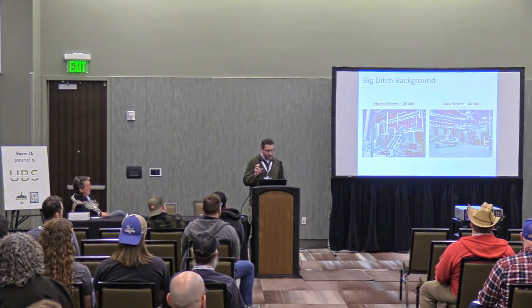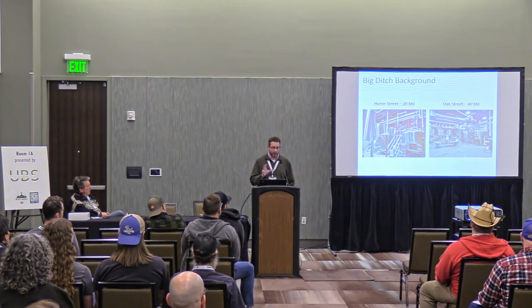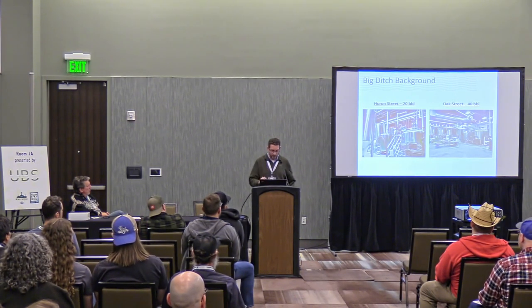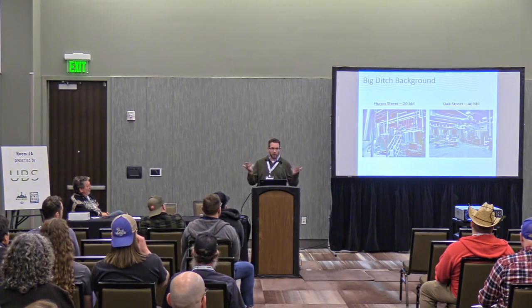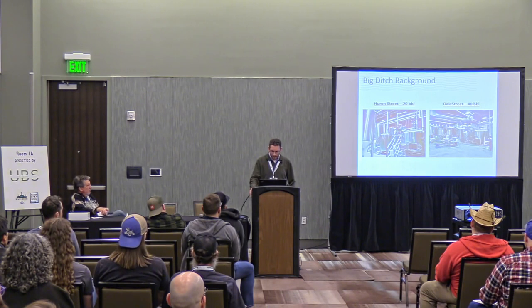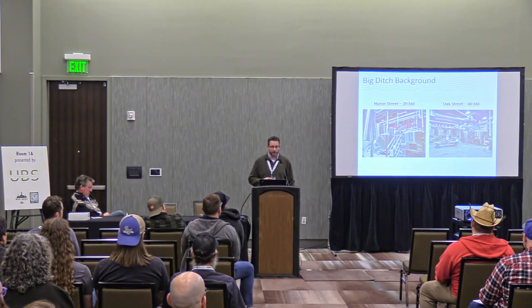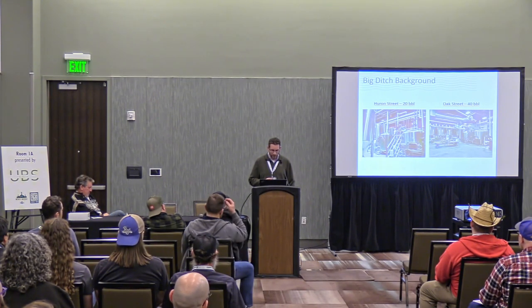So, a quick bit more background, with pictures. Here is our 20-barrel brewery on Huron Street, the original one. You can see it's just packed with stuff. Maybe your brewery looks like this. There's barely room to move around or walk anywhere. It wasn't always like that, but it really became like that. Then you can see the new brewery, a lot more space, a little more open. Maybe one day it'll get filled up like Huron Street, but that's a little bit of what the breweries look like.